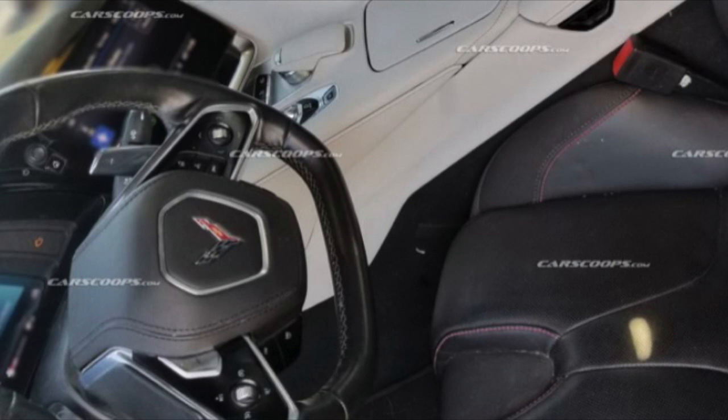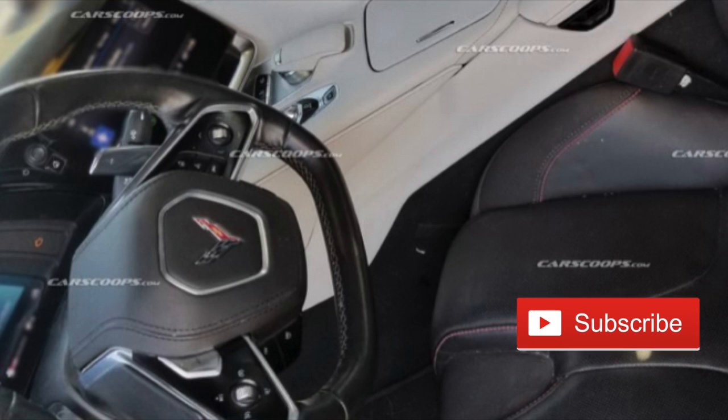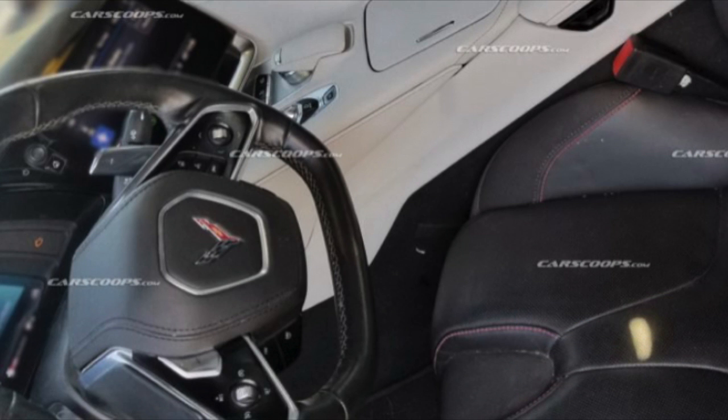So let's go ahead and talk about the first one that we see here. I'm going to absolutely tell you I love this car. The first thing I noticed by looking at these photos is that if you take a look at the seats on the right hand side, you can tell there's some dirt and crumbs in between the seats, which means this car has been driven a significant amount already. But at the end of the day, I am happy to see that these car photos have now been leaked. We all have been waiting on this C8 Mid Engine Corvette for many years now, and some of us have been waiting on it for months.